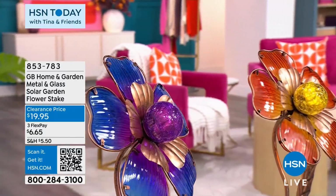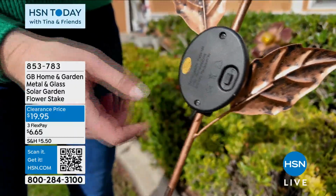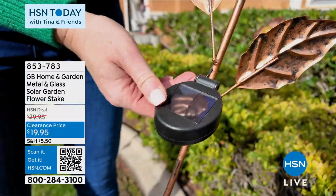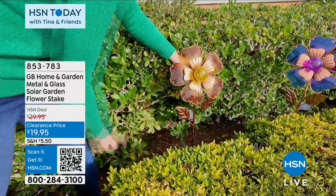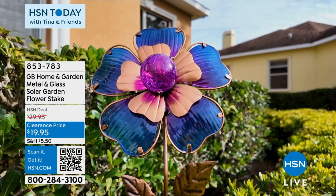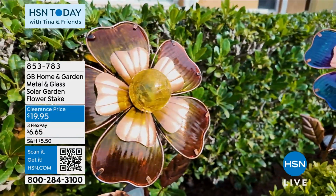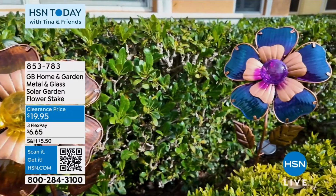At night, a solar panel will click itself on, and then that little glass in the middle will light up. You don't have to think about anything. It's gonna be able to turn on and off by itself because it's solar. It can go anywhere in your yard. This was originally $30. We have it down to $19.95, lowest price ever. That's the orange. And there it is in the beautiful purple.